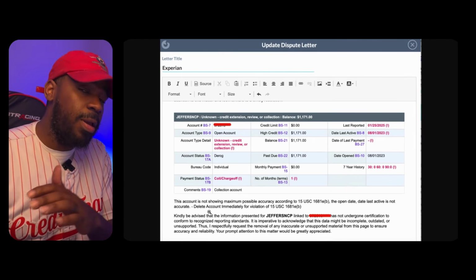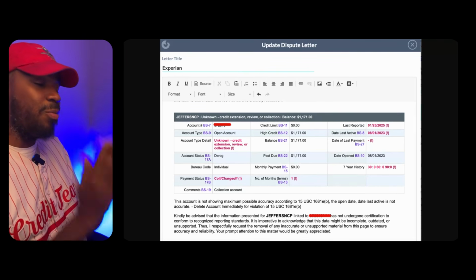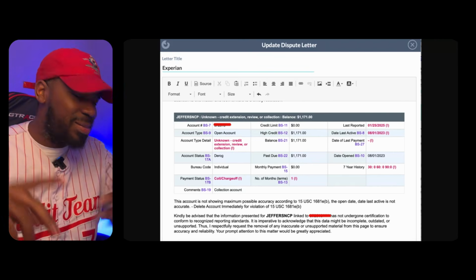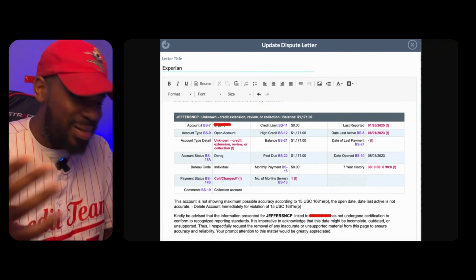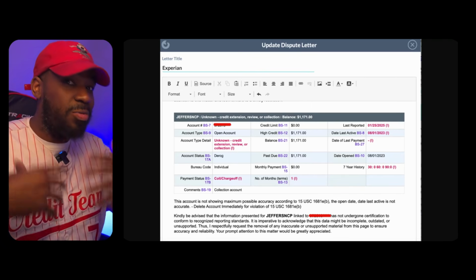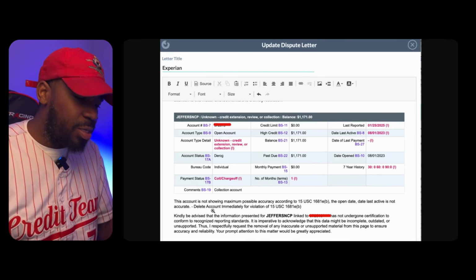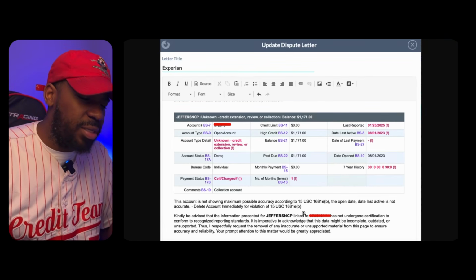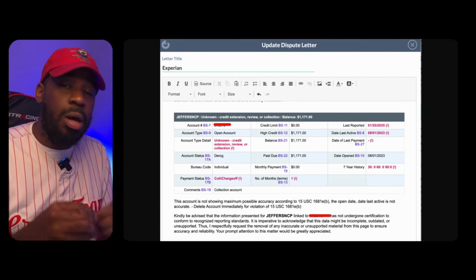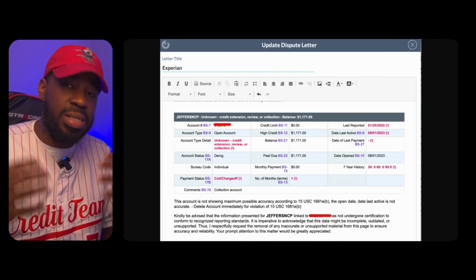Like I said before, even though you called it out, that doesn't mean it's going to get removed, even though it's the law. Experian, TransUnion, and Equifax, you already know, don't really adhere to the law unless you sue them, because nobody really holds them accountable, so they usually get away with a lot of things. So, delete accountability for violation of 15 USC 1681e(b). That's the law I'm calling out and pinpointing, showing that this account is inaccurate.